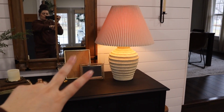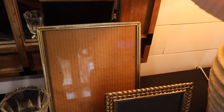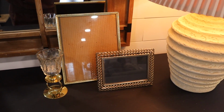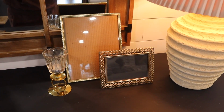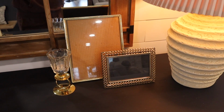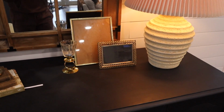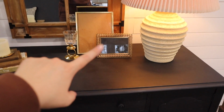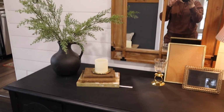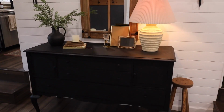I also have 2 thrifted frames here. These I'm going to be filling with some Etsy landscape art. I bought a big bundle around Christmas time for $17. The bundle itself was originally like 70 bucks, so I got a really good deal on that, and it had like 312 prints, which was insane. So I'm gonna be filling those up with prints, and then I've kind of just played around with all this. None of this is set in stone staying here aside from the lamp, but yeah.